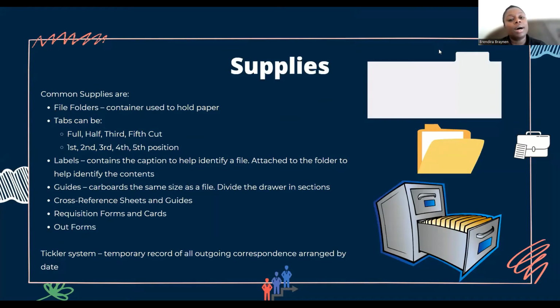Now, when we're talking about filing systems and filing orders and everything, we have to talk about supplies, because that's a part of the system. How are we going to file? What supplies do we need to file? And so these are some things that are common supplies that are going to be used in the filing process. Things like file folders. You need to have folders to put your files in. And so they normally hold a lot of the paper documents, and key to a good filing system is the little components that go along with it.